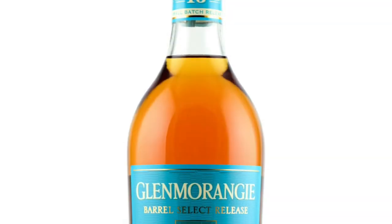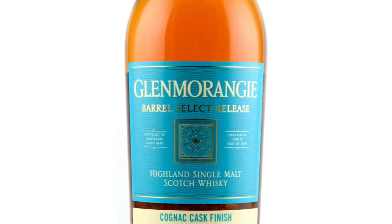So let's talk final thoughts. Here's that bottle one more time. Glenmorangie, how did they do? Well, personally, the 2020 Barrel Select Release Malaga cask I thought was fantastic. One of the best Glenmorangies I have ever had. This one, okay, not as much of a world beater as that one was. However, it is a totally respectable whiskey. You got a really good flavor here. It's a bit more oily and robust from Glenmorangie.